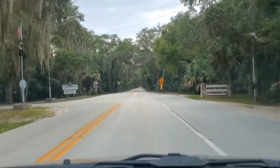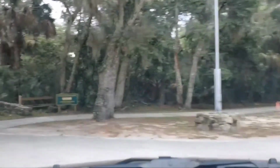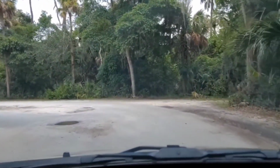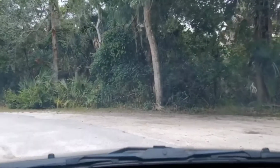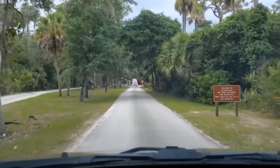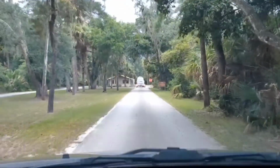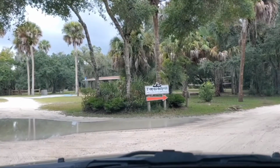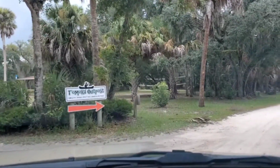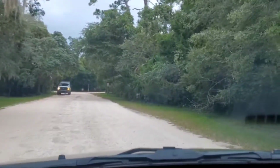Alrighty, we are arriving. Your destination is on the left. At the Outpost, which is the park office, where I will check in for my campsite. So hold please, and I will be right back with you. Okay, so the Tomoka Outpost and rental closed at 5 today, so I'll have to show you that tomorrow before we head on to our other destinations. But that's one place you can go there.